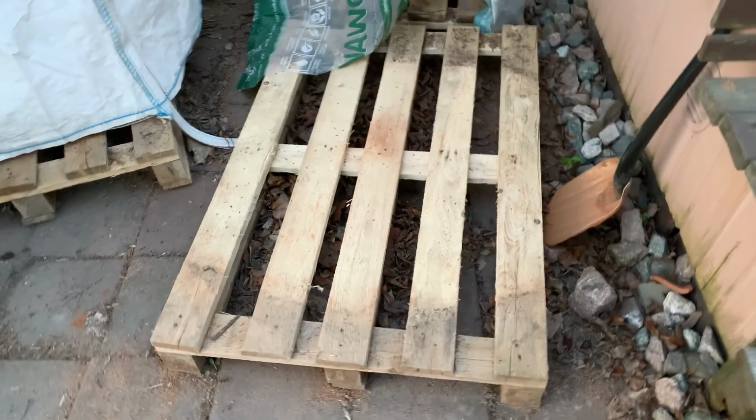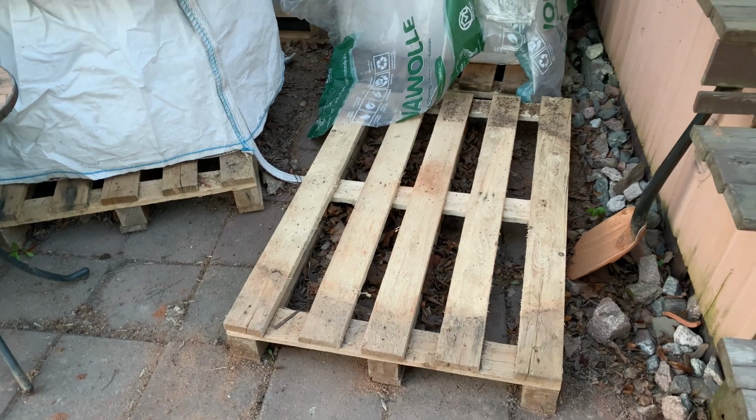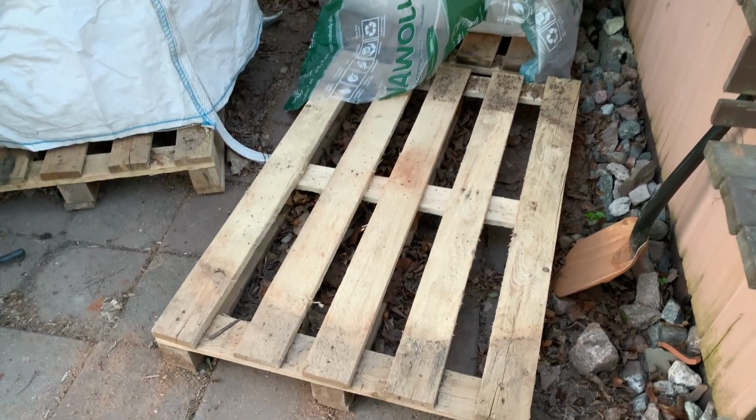On this pallet was 1 ton of clay. So I've used 1 ton of clay already in the renovation. I've got 3 more. There you go. 1 ton of clay. Some of it's been used downstairs in the cellar, and the rest for these 2 coats.